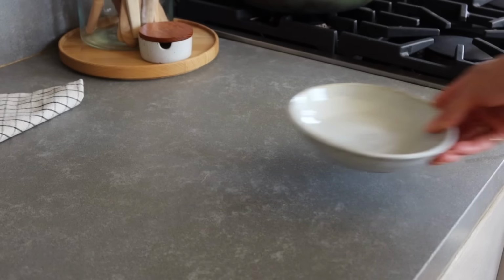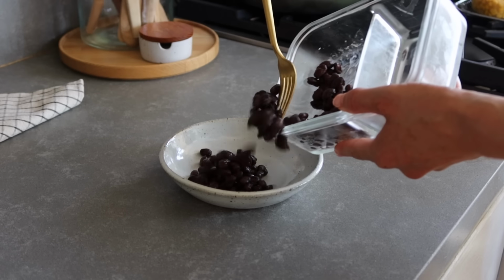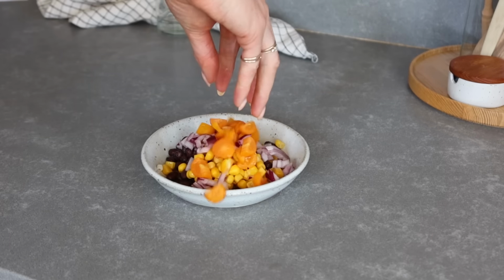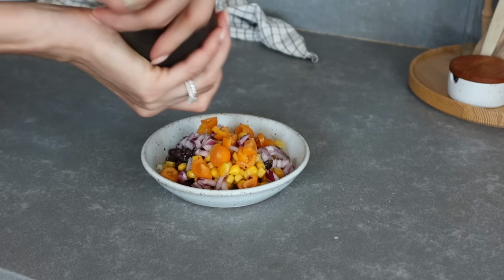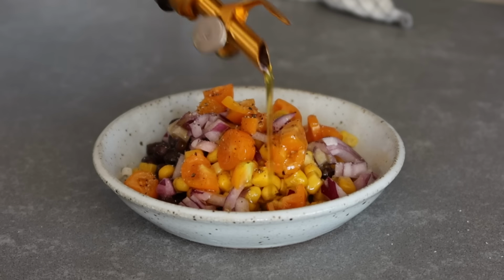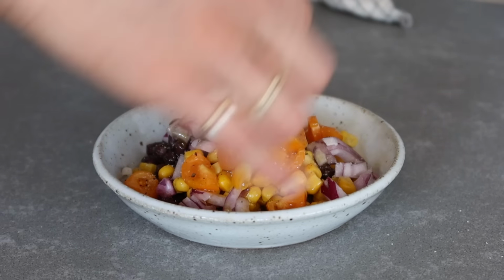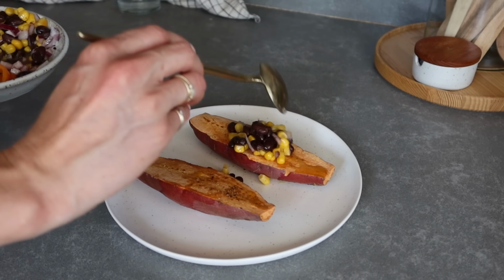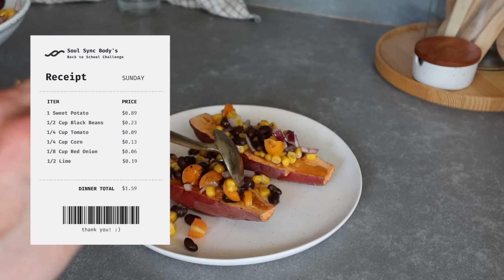In the meantime, we're going to make the black bean salad by adding black beans to a bowl, some corn, red onion, and chopped tomatoes. I had all of these ingredients already prepped in my fridge, so it makes it so easy and quick to make. Add some olive oil, some lime juice, and salt and pepper to season. Then we're going to add the bean salad on top of the sweet potato, and there you go. Your delicious meal is ready.